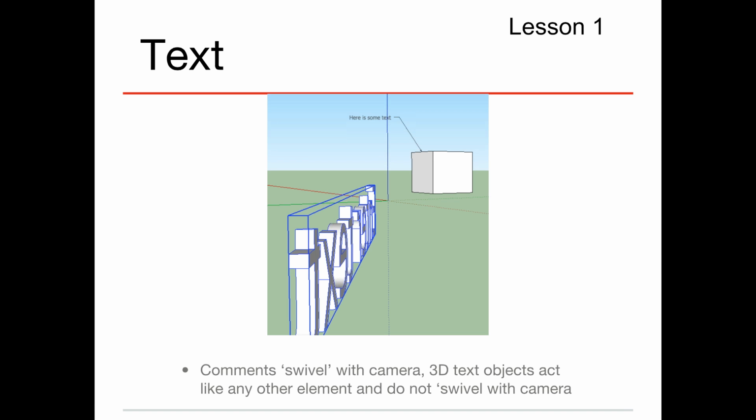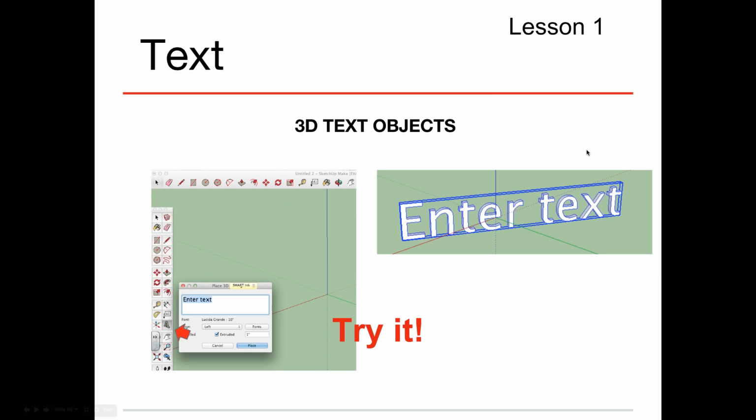All right, Anthony, while you were gone, to make the text 3D, you just use the large A, which is the 3D text object. You type into the box, you can pick the font, etc., and then you have 3D text. So if you wanted to print out your name on a 3D printer, you can do that. Okay?